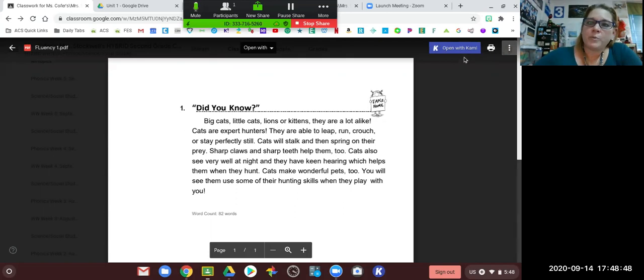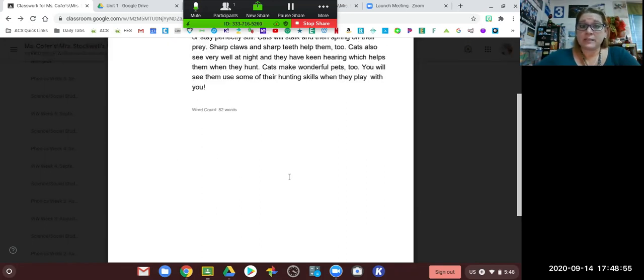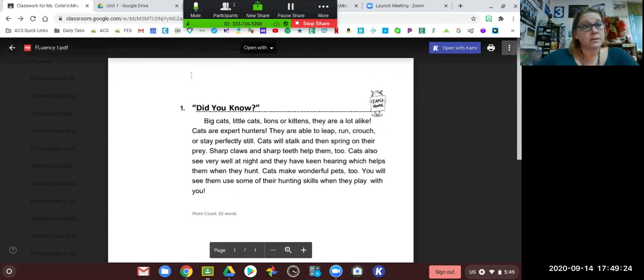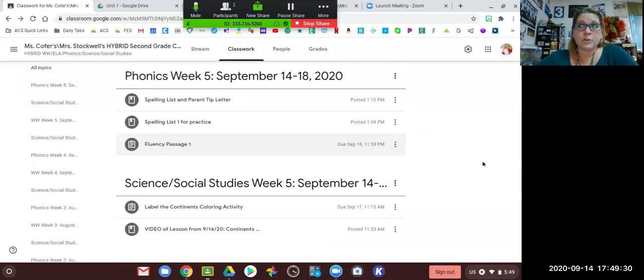So what you're going to do is you're going to open this with Cammie so the parents can initial and sign down here on the days that you're doing it. So you're going to read this 3 to 5 times each night, okay? So you're going to start tonight, Tuesday, Wednesday, Thursday, Friday, and then you're going to turn it into me on Monday, okay? So you're going to read it 3 to 5 times Tuesday night, Wednesday night, Thursday night, Friday night, and turn it in on Monday, okay? Don't forget you have fluency for wit and wisdom also. Okay, so that is your work for tonight. Don't forget to write your spelling words in your phonics journal on page 10.